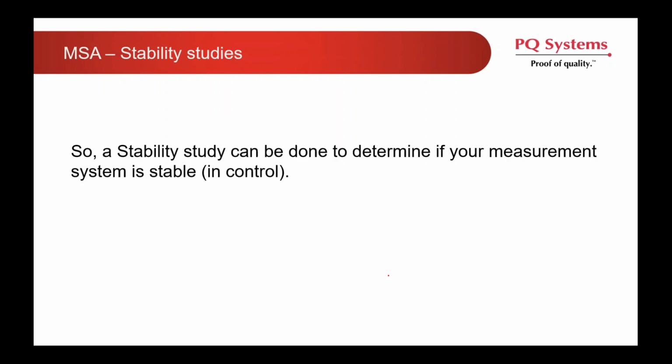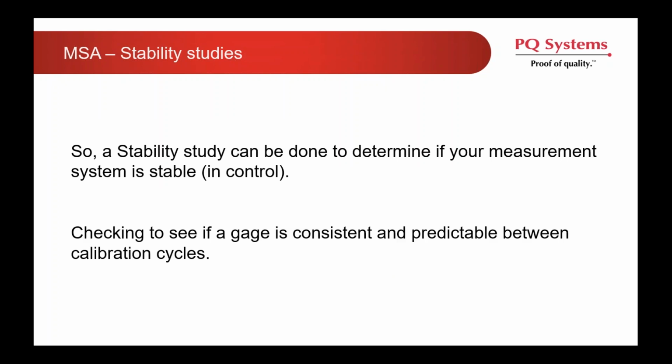So with the stability study, we're trying to determine, is our measurement system in control? Is it stable? And really, is it stable between calibrations? So that's the big ticket here. If we can predict that this gauge is going to be consistent, we could potentially lengthen our calibration cycle. If we can also predict that, look, it starts to wear well before the next calibration, that's giving us good evidence to suggest we need to lower that calibration interval. So from 6 months, maybe we'll ratchet it back to 2 months if it consistently wears in that spot.